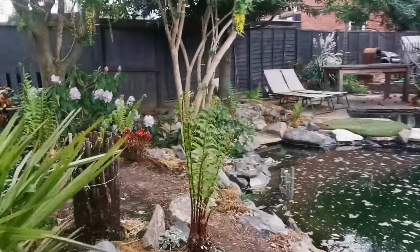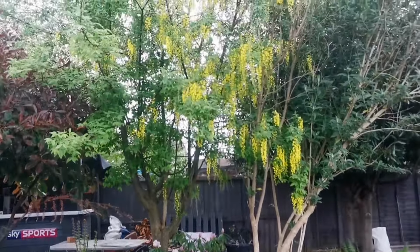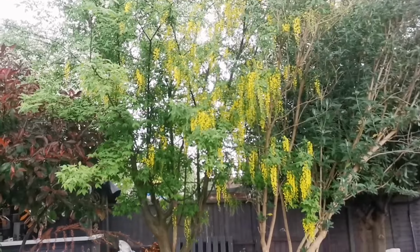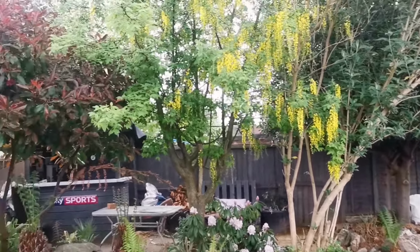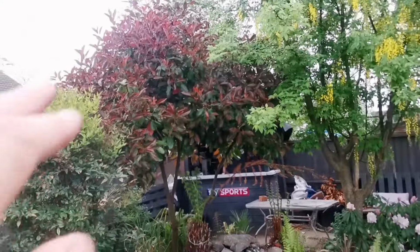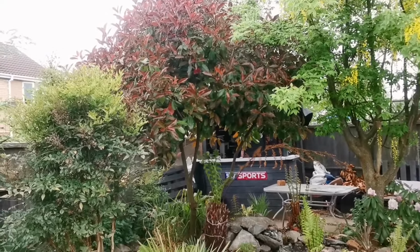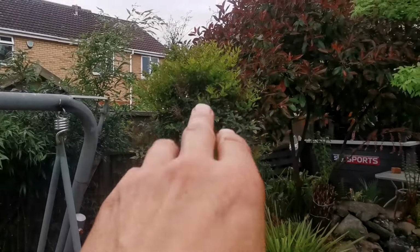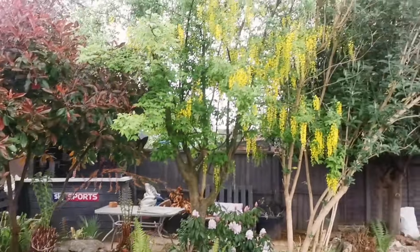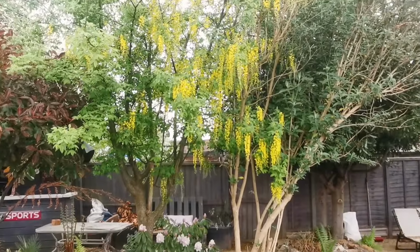Now, just as we look up, you can see the laburnum golden chain tree. It's filled in. I love how it kind of sets this area off when it does come in. Next to that, guys, you've got your red robin, which is basically formed like a tree, using that as overhead cover as an evergreen as well. And then our large Nandina right here. But just to show you guys, I think when that golden chain tree does come in, it's such a nice add to the garden.